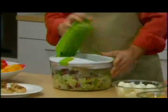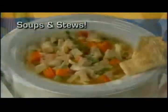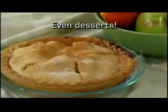Slice bulk lettuce in a snap, an entire potato in less than 1 second, a whole chicken breast in one stroke, and great salads are just the start. With the Salad Chef, you can make sensational soups and stews, spectacular side dishes, amazing appetizers, and so much more.